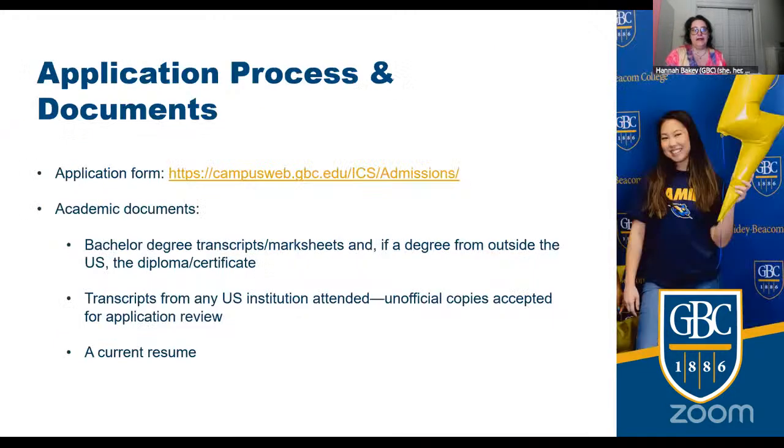Okay. When it comes to the application process, how you apply to GBC, we have an online application. Like I said, no fees associated with it. It's very straightforward. There isn't like a writing sample or any short answer. Should take you maybe 10 or 15 minutes to complete.